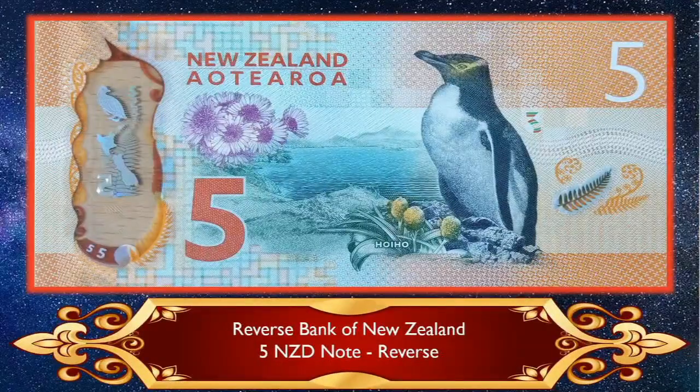Now you can see that the theme of flora and fauna is very strong throughout this entire series, and you can see that we've got the same Hoiho penguin depicted on the reverse, but we've got a more natural realistic image this time. And what you actually see opposite the Hoiho is a rose lily bushel, and the Hoiho is also known as the yellow-eyed penguin or tarakaka. And it's a species that is endemic to New Zealand.